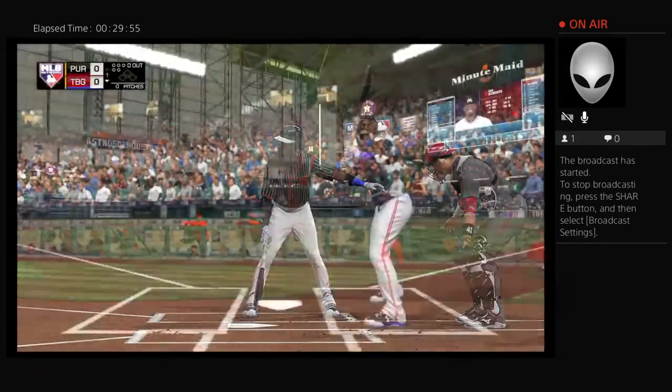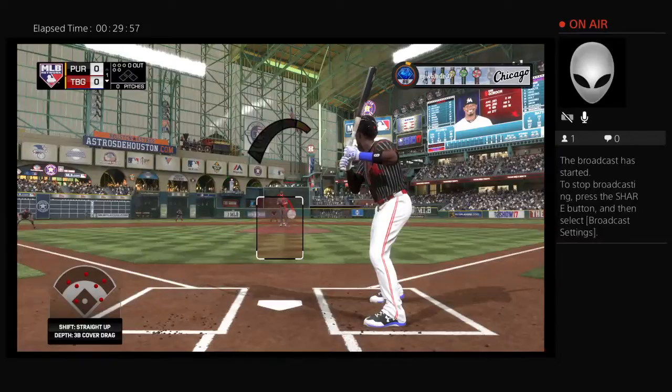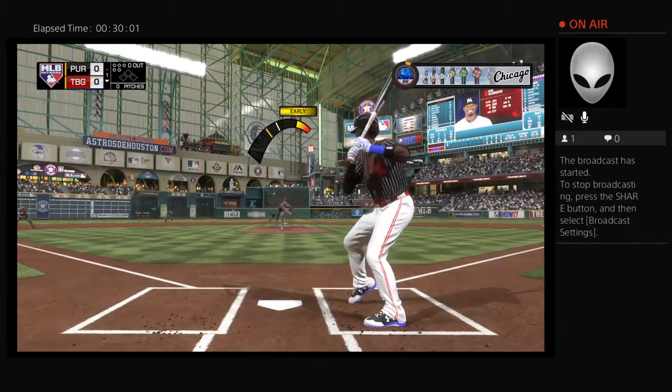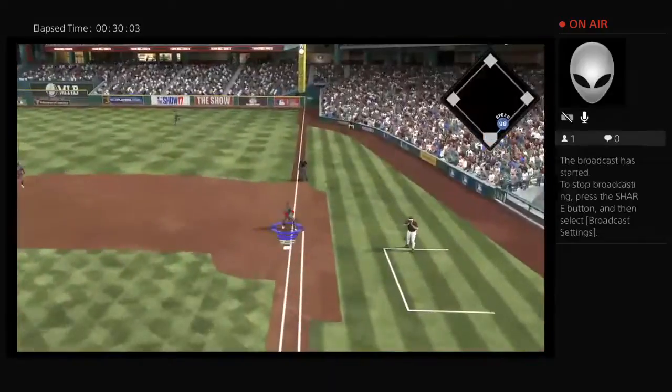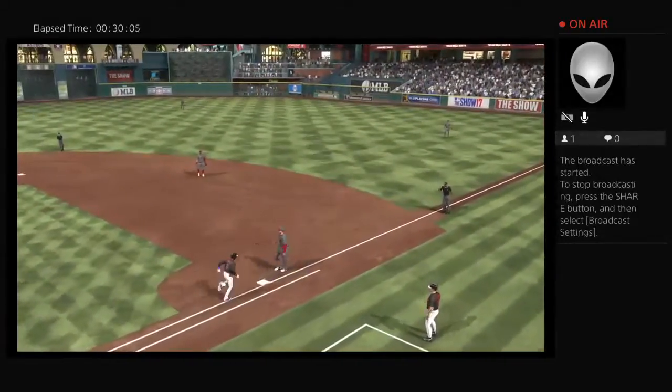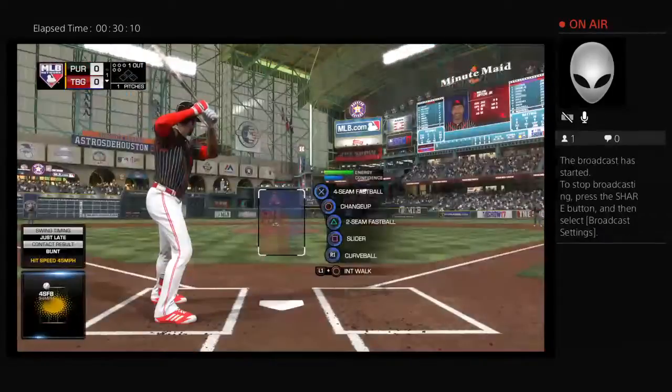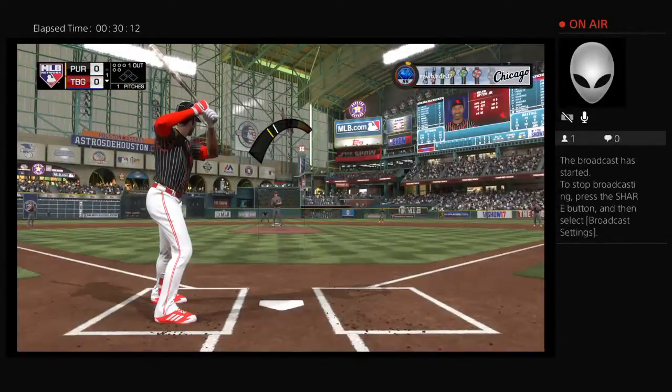Here's D. Gordon now. He'll lead things off here in the bottom half of the first. Second baseman, D. Gordon. Now a bunt attempt here. Rizzo is right there. He'll take it to the bag himself, and the leadoff man is gone here to start the home first.